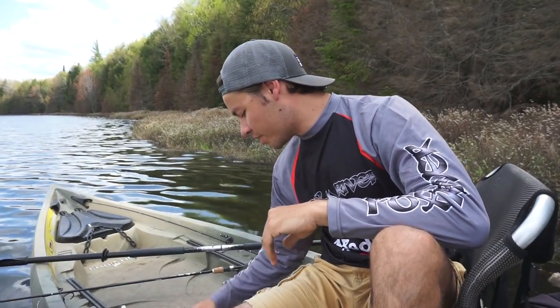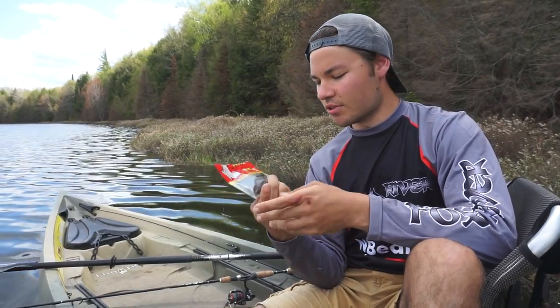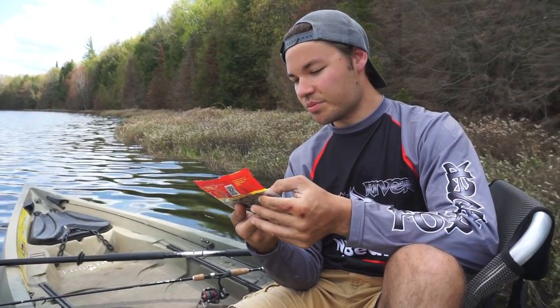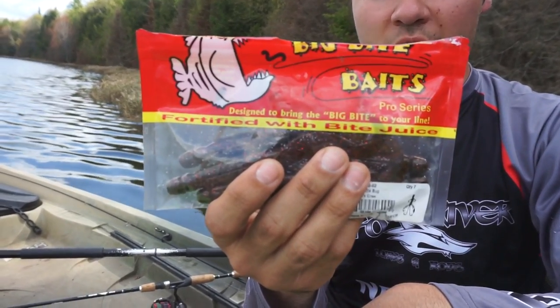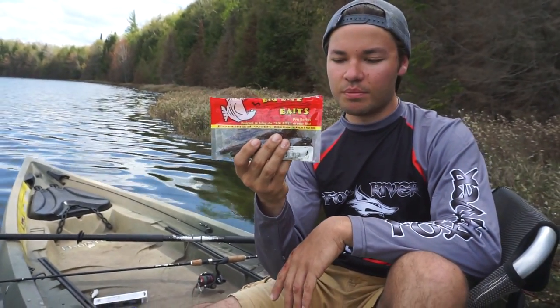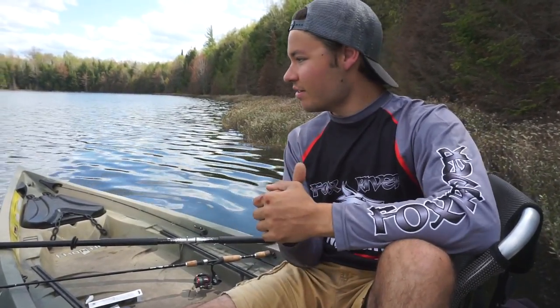And what I'm gonna be throwing is a size 4 hook. What was in the box that I'm gonna be throwing is some craws. This is Ozark Color Craws, a 5-inch Battle Bug by Big Bite Baits. I'm gonna be rigging that up weightless and tossing that around by some of the beds and seeing if we can get some of those bites. So that's what we're gonna be working with, and that's pretty much it. We're out here. Like I said, we're gonna be trying to find the fish by their beds and see if we can catch them. So let's get after it.